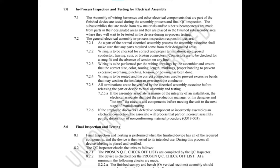Wiring is to be checked for correct and proper terminations, no exposed conductors, fraying, cuts, or broken connectors. Connectors will be checked for a snug fit and the absence of tension on any line. Wiring is to be routed with the correct connectors used to prevent excessive bends that may weaken the insulator or overstress the conductor. All terminations are to be verified by an electrical assembly associate before releasing that part or device to final assembly and testing.